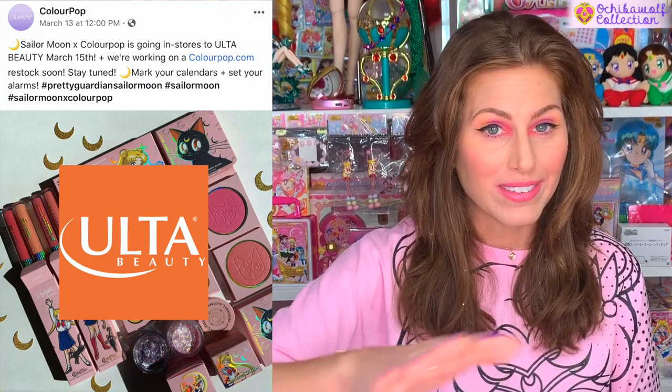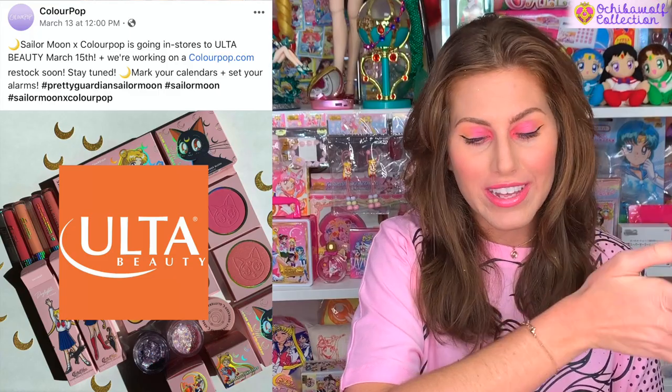Fast forward to the month of March. On March 13th, ColourPop announced that they would be dropping the collection at Ulta stores on March 15th. Yeah, you see, that's not a very long amount of time in between. They announced it on the 13th, and it was supposed to drop on the 15th, just a couple of days after. And this was some great news. Everybody was pretty excited for that.